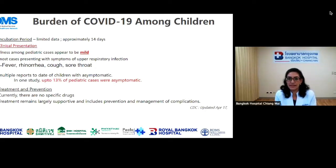Now, the clinical presentation of these children's cases: luckily, for some reason, kids all have very mild symptoms. There have been hardly any admissions to the ICU, having to intubate them. Most of the cases are very, very mild. The symptoms include fever, runny nose, nasal congestion, cough, sore throat. Only a small number of them developed mild cases of pneumonia.